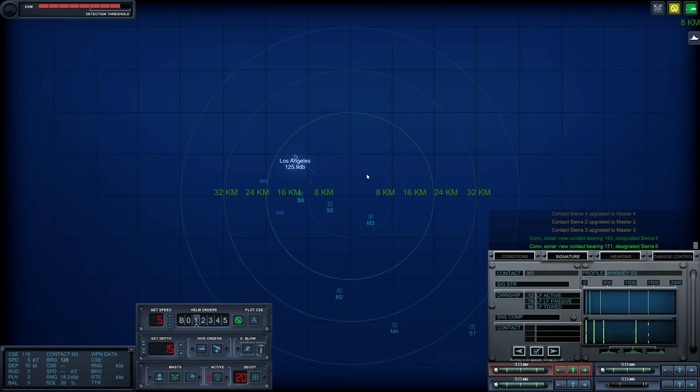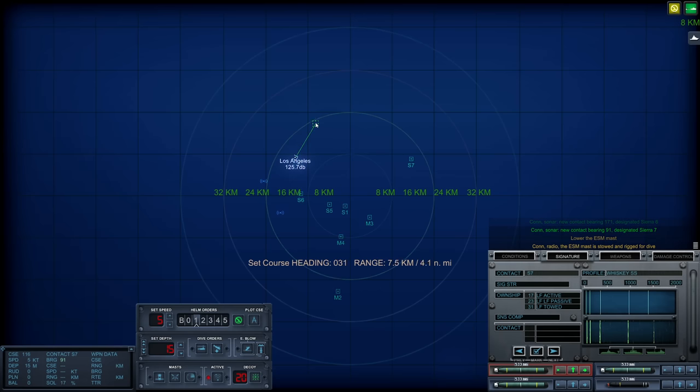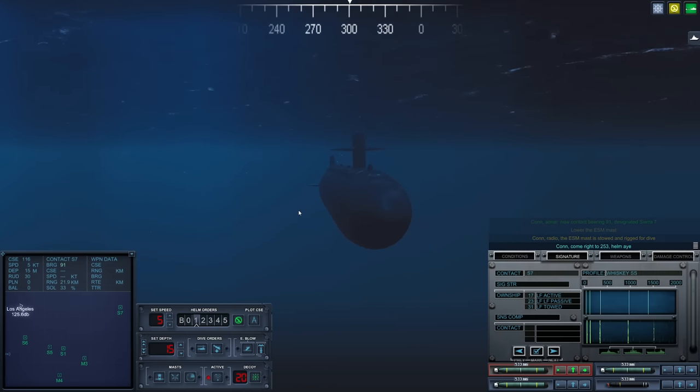Con sonar, new contact bearing. Yeah, this is definitely our surface group. Designated Sierra 6. So I don't really need the ESM mast, and I can just use whatever I have, my passive instruments, to detect the enemy. Let's head away from them. Come right to 2-5-3, helm.